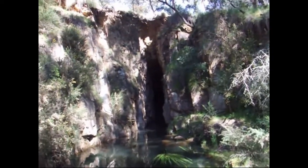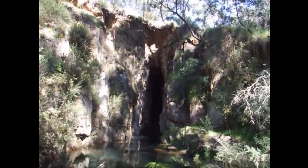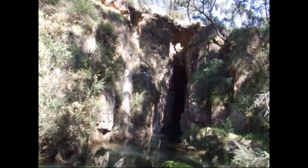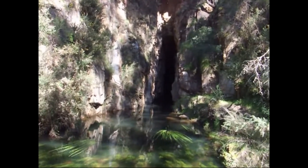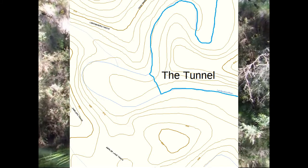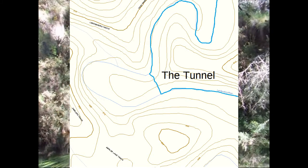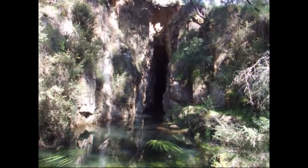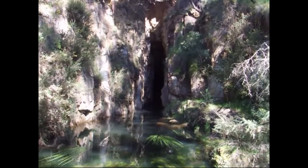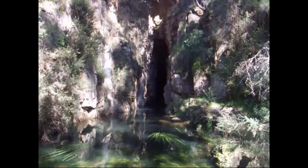Yeah, but why is all the water going through there? Well, you know how I was saying there's the loop, the river goes in big loops? Well, this tunnel is a shortcut for the river, where the gold miners cut the tunnel through to give the river a shortcut. Yeah, and that allowed them to get to the riverbed and more easily find the gold.